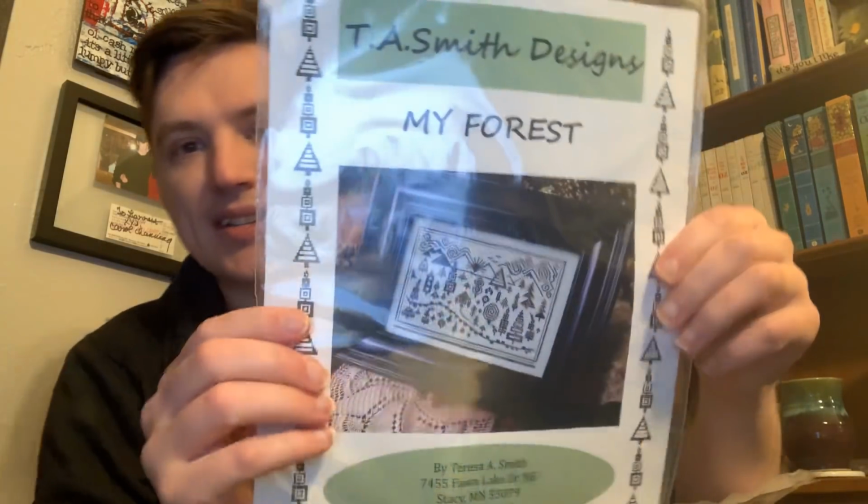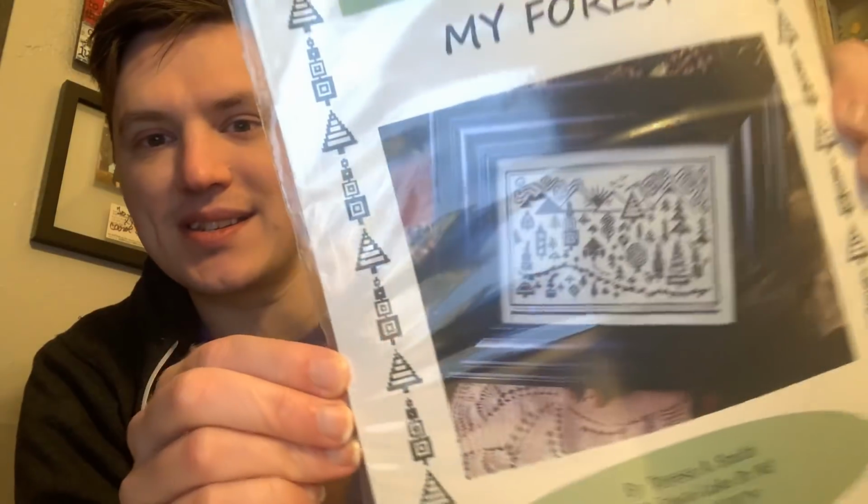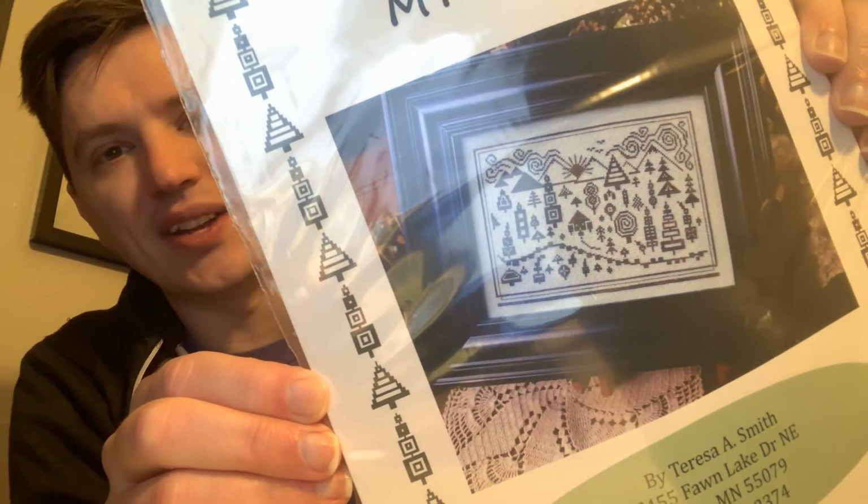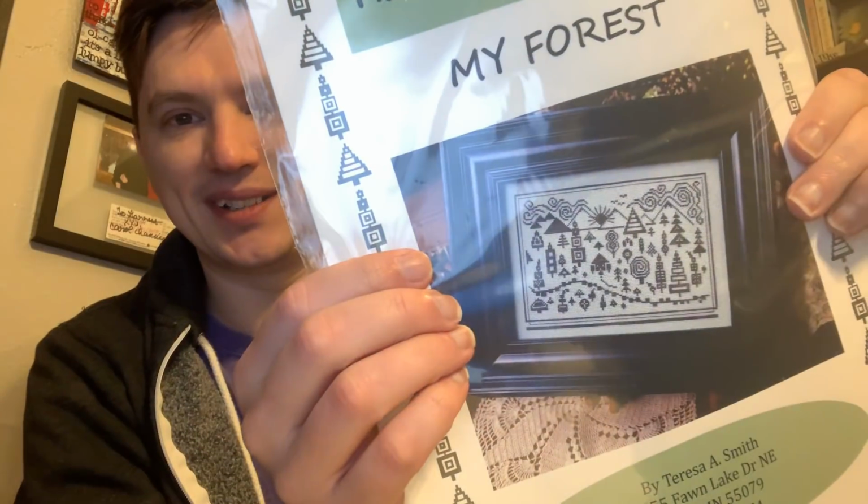Then I had to order some DMC from Fire Poppies, and I did one round of DMC ordering that, because I was just ordering DMC and I couldn't let it travel alone. I ordered T.A. Smith's My Forest as well, because I thought that was kind of cool and funky, and I know it's stitched in just one color, but I totally want to do it in lots of colors. But I thought it was kind of cool and fun.